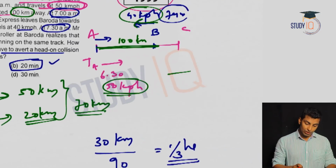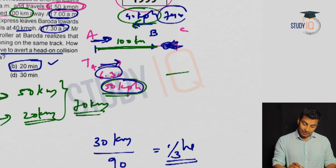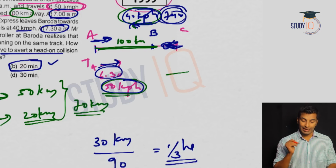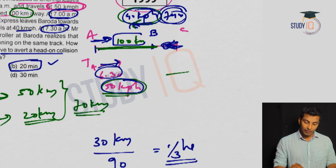So I hope you understood the story. One train, this is not relevant now, just take it as one train starting from here at 6:30 at this speed. Another train is starting from here at 7 o'clock at 40 km per hour. Forget about train or anything, just two people are running on the same track. That's why they are making this question, right? And this distance is given as 100.